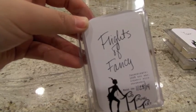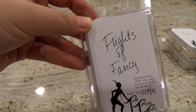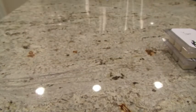Fleeting moments of daydreams caught up in the blissful silence of your deepest soul's desires. A flash of bright tangerine with a hint of mellow blackberry.